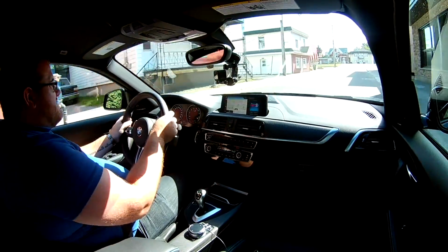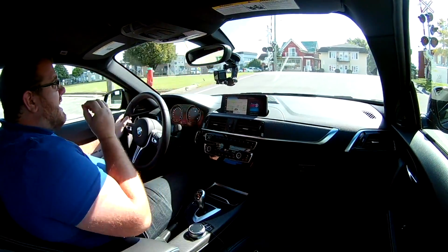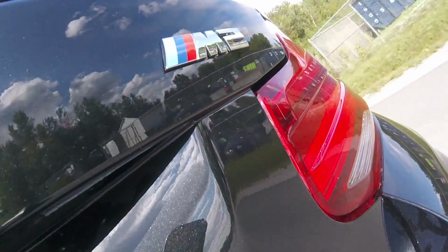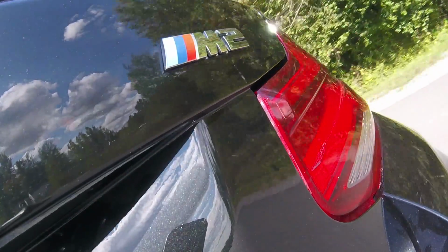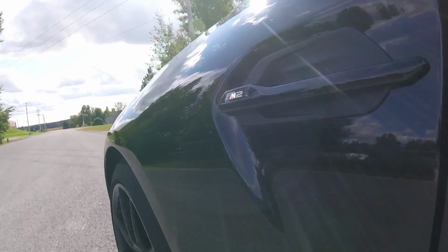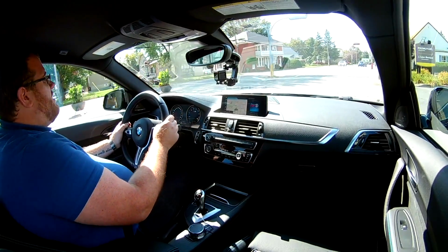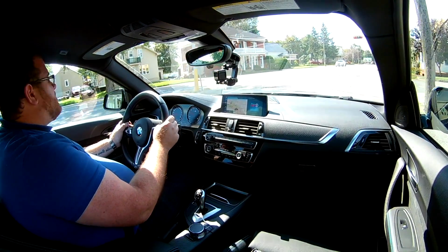Oh, just that expression from people when they see this car, when they hear this car. Oh man, it is worth every single penny of that 74 grand. Holy crap, what a car. That's what you buy this for. You don't buy it for all the technology. You don't buy it for the leather. You buy it for blistering performance.